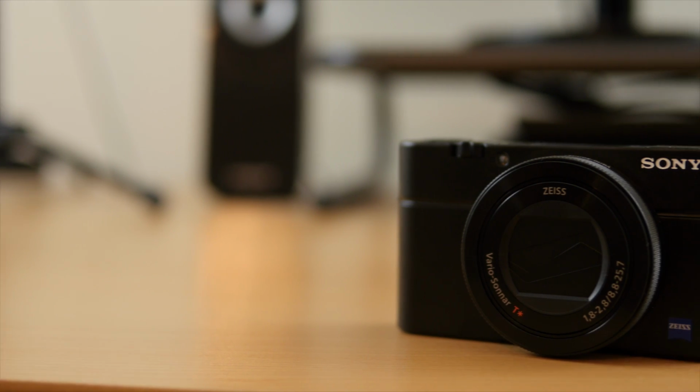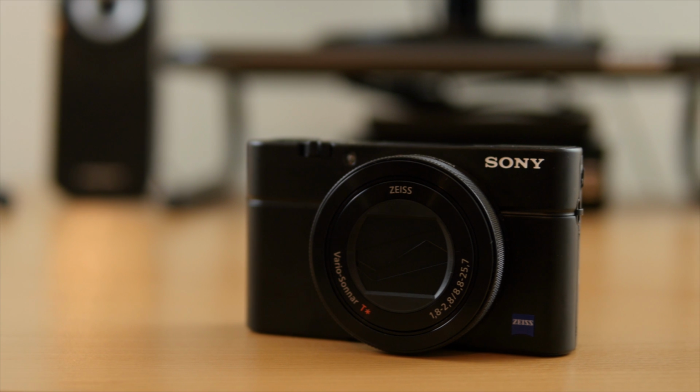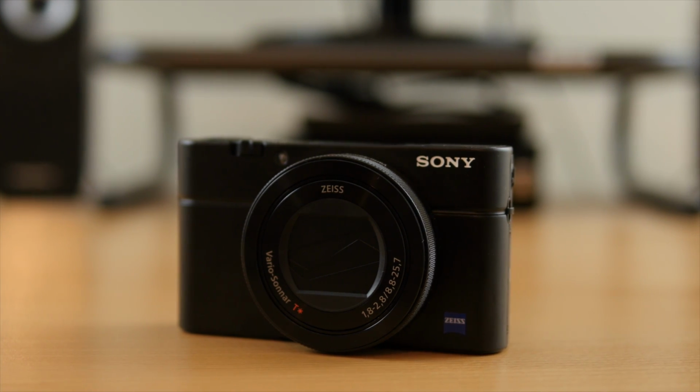So even with the small amount of downsides of this camera, you know, the short battery life, the 4K recording limit, the overheating issue, no ability to add a microphone, and the expensive price point, with all of that said, I still believe this is the best point and shoot camera and one of the best cameras that you can buy right now if you are going to be serious about video and you want to start your own YouTube channel. This will be a perfect camera for you.